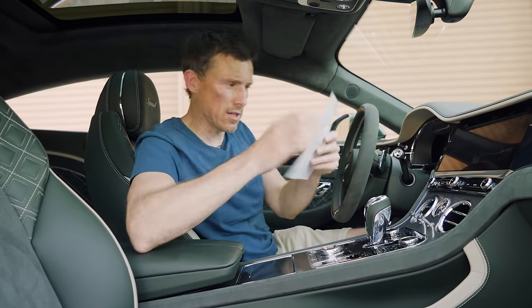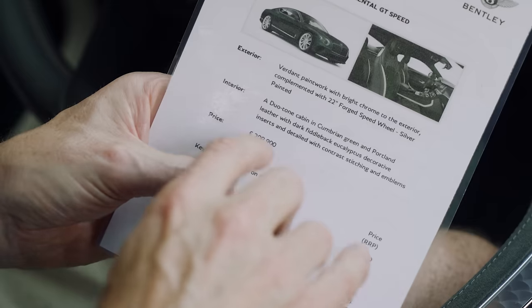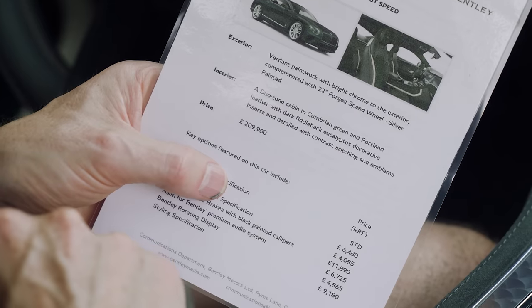So I've got the spec sheet for this car here, and this one starts at £209,900, which is quite a lot.